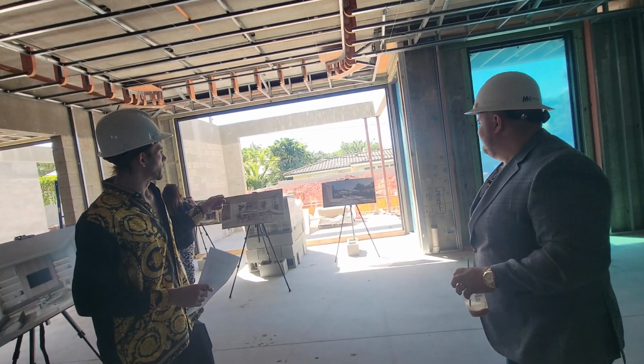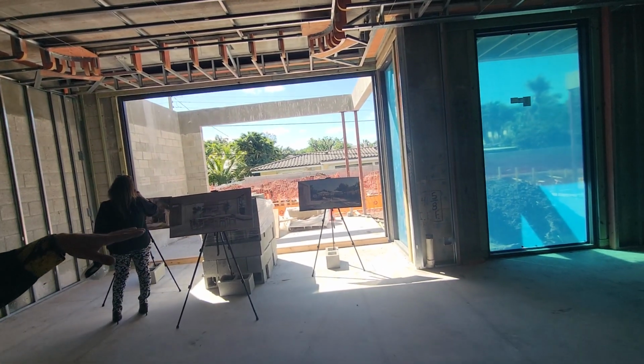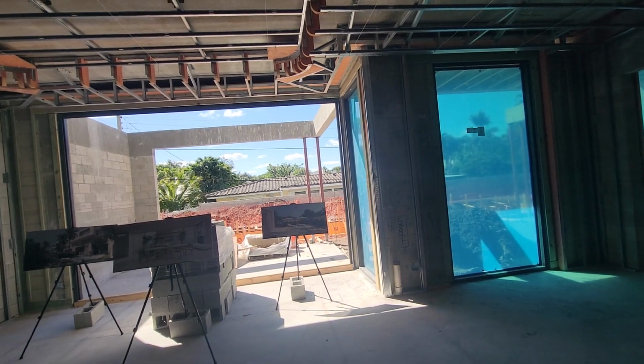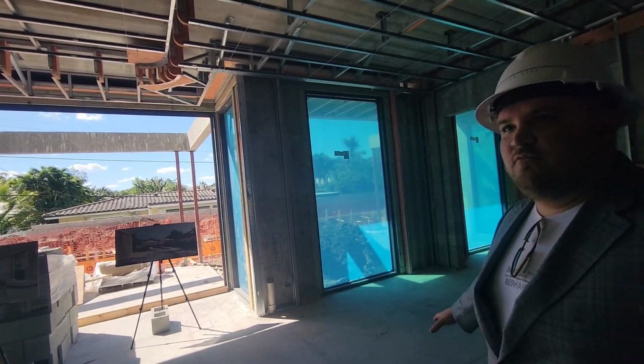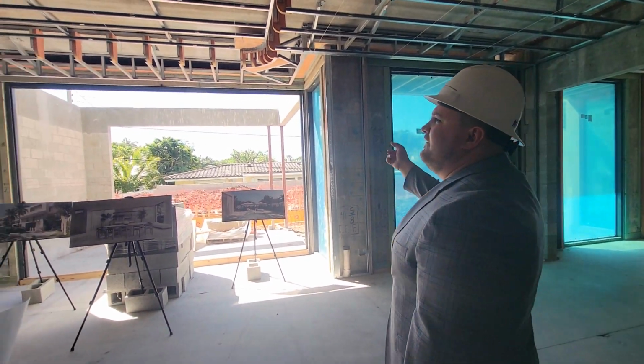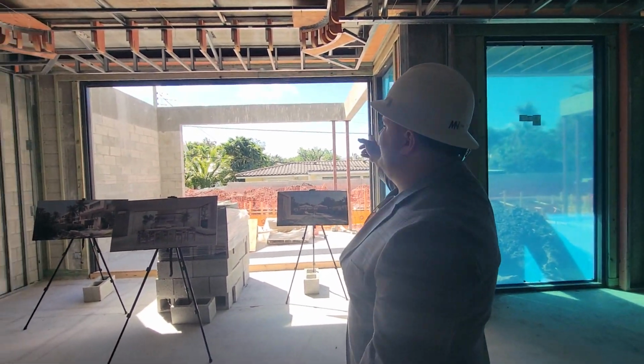The backyards, they're all the same yard? The corner units' yards are a little bit bigger. They also have a side entrance, so you have a really big private side yard when you walk in. And then the covered patio is super cool. I've never seen this before.